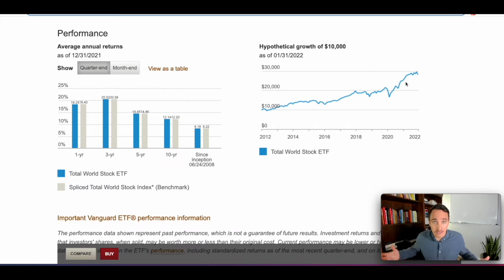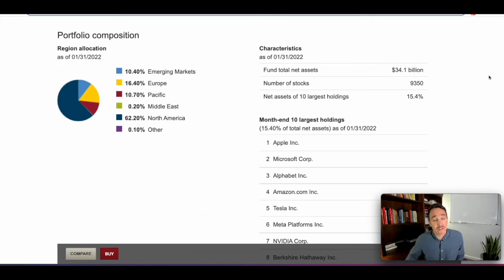All right, so let's jump down here to the portfolio composition. And this is really fascinating to take a look at. You can see that North America represents 62%.